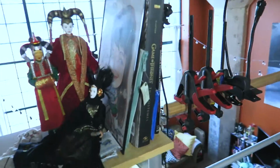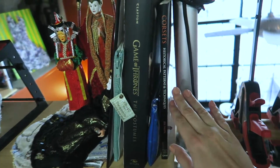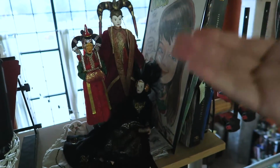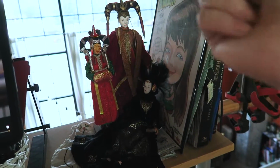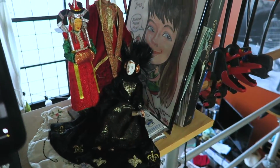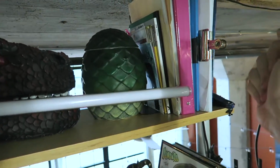Here are some books that I keep a little more close to my heart. My Game of Thrones costuming book, my corsets book that I really, really love, and also my Queen Amidala sanctuary section of the outfits that I have made, complete with an actual doll from Mongolia that my friend B, who is actually from Mongolia, gave to me. I love that. And the next shelf is more of a storage shelf as well.